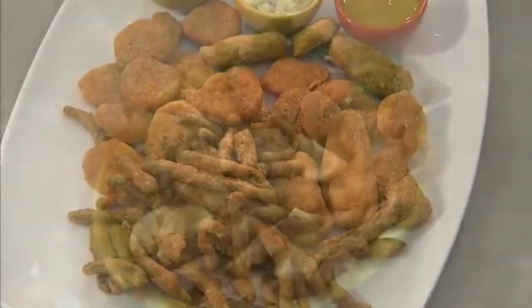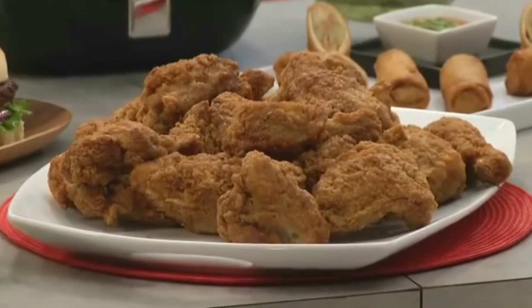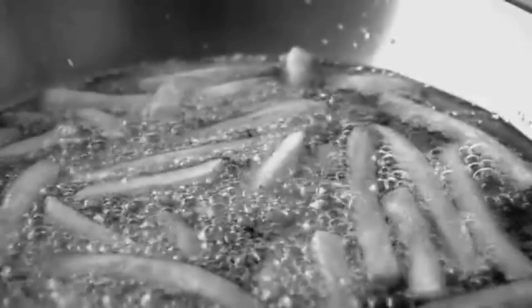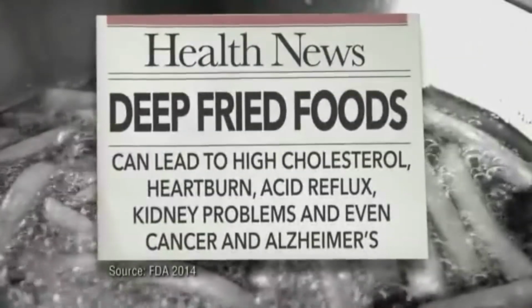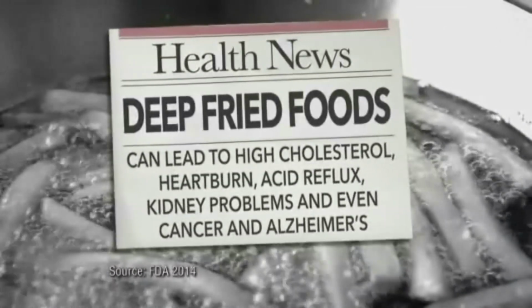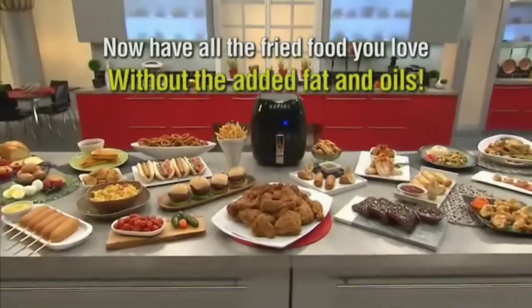We all love fried food. French fries, wings, onion rings, fried chicken. But who wants to deal with the mess and added calories? Deep fried food has been linked to high cholesterol, heartburn, acid reflux, kidney problems, and even cancer and Alzheimer's. Now you can have all the fried food you love without the added fats and oil.